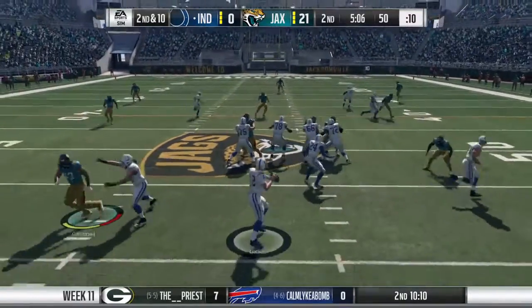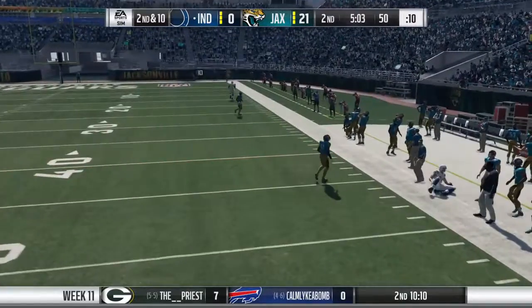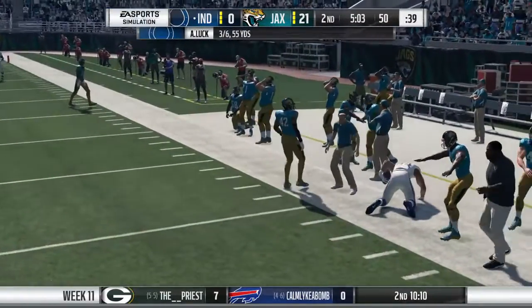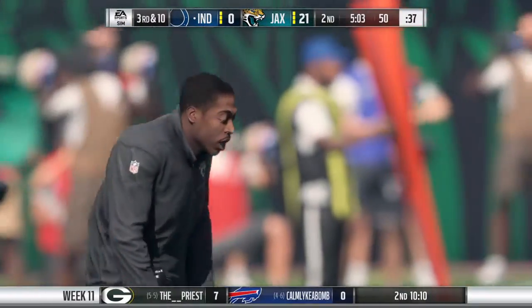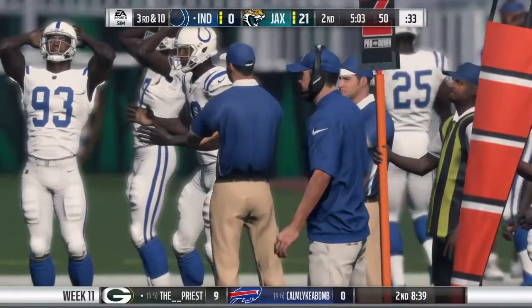From the midfield stripe, they'll look to throw. And this one taken in on the right sideline, but not in the field of play. They say it's incomplete. The throw led him a little too far. It brings up 3rd down.